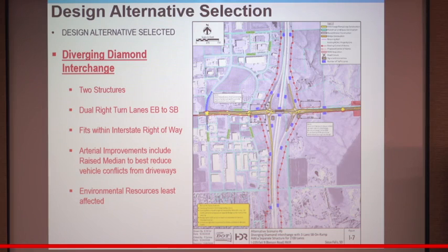We are going to move forward with dual right turn lanes, and for the most part, they will be free movements. Primarily, they'll only stop if somebody actuates a pedestrian button, so it'll be really efficient. This design fits inside of the interstate right-of-way, so that's a good thing.